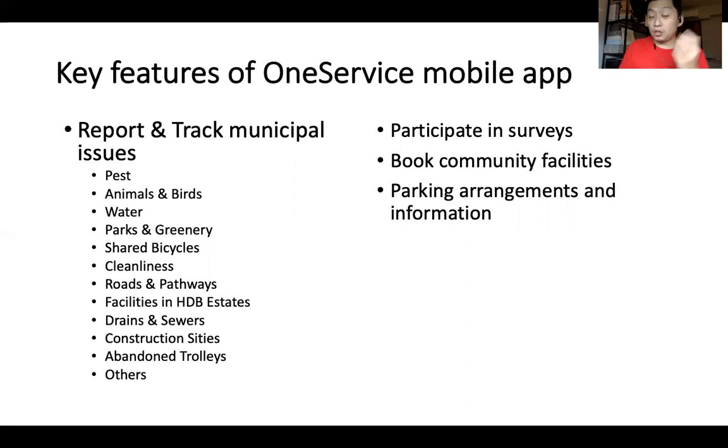It could also be construction sites near your home where you feel that the noise is above a certain level and is starting to affect your ability to stay at home. You could give feedback on that too. And once in a while, we see abandoned supermarket trolleys in our estate below our void deck. We can report such cases too. And finally, if your feedback is not able to fit into any of these categories, you can then go to this last category called others.